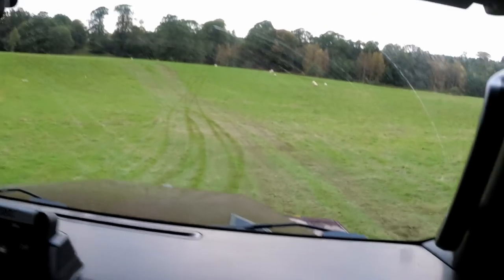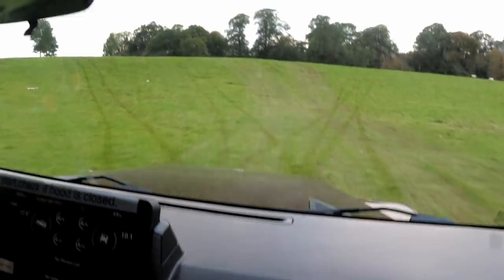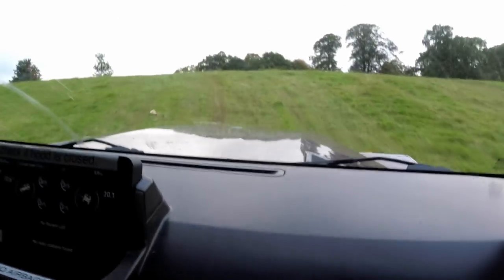The acceleration was quite good, actually. For such a heavy vehicle, the acceleration was quite good. That was the petrol one.